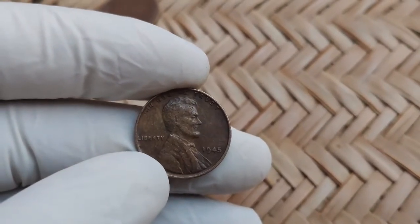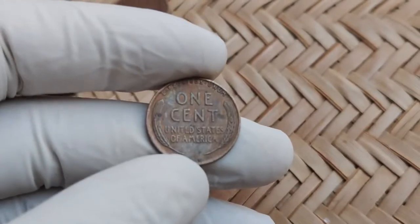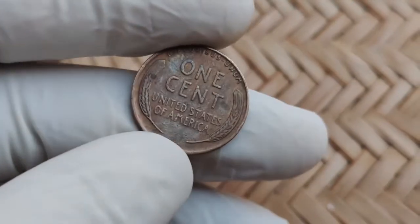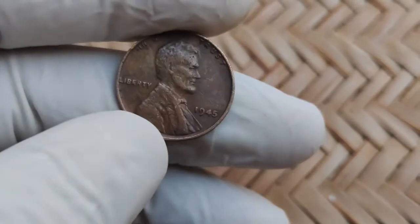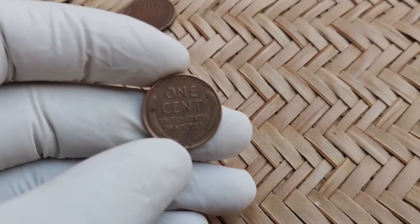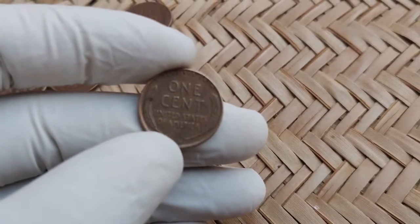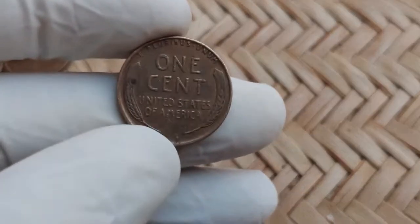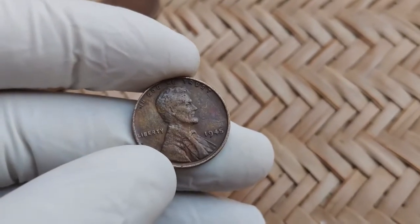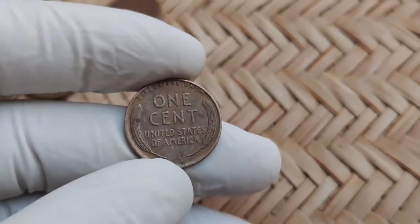Now let's talk about mint marks. In 1945, the U.S. Mint struck pennies in 3 different locations: Philadelphia, Denver, and San Francisco. Coins struck in Philadelphia carried no mint mark. Denver coins had a small D under the date, and San Francisco coins had an S. Among these, the most sought after are often the San Francisco issues, because they were struck in smaller numbers and had a slightly different strike quality. But the Denver Mint is where the real story lies for one particularly valuable 1945 wheat penny.